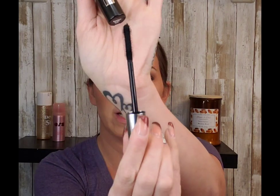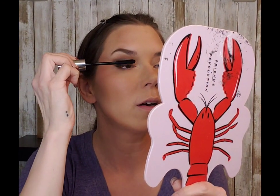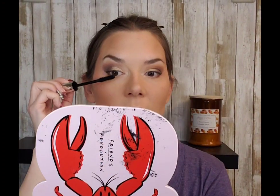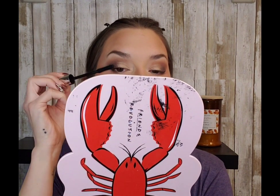And that is a big old wand. Hello, wand. That's huge. And we're going to go ahead and just start using this on our lashes, up on the top. Remember the back combing of our lashes? Because stuff falls on our lashes when we're putting on eyeshadow.